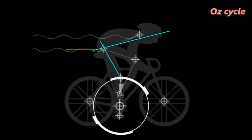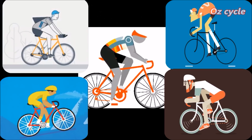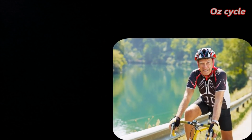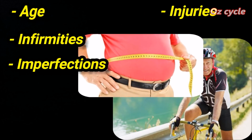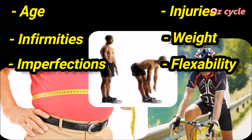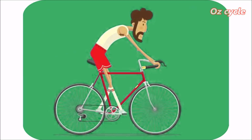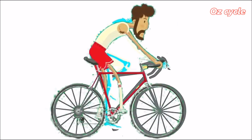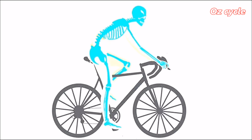Your riding position and style, or kinesiology, is individual. None of us can be plotted out by a computer to an exact position. Such factors as age, infirmities, imperfections, injuries carried, our weight, and our flexibility are just some of the factors that will hinder the perfect posture and comfort on your saddle. It's a matter of working with what we have. A good overall bike fit, which we can discuss in another video, allows you to ride comfortably and efficiently.